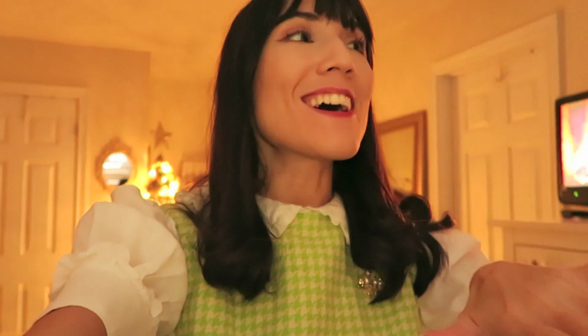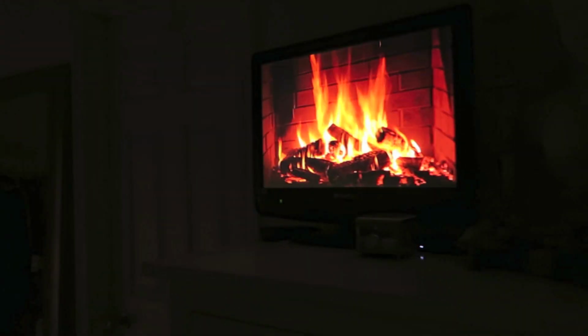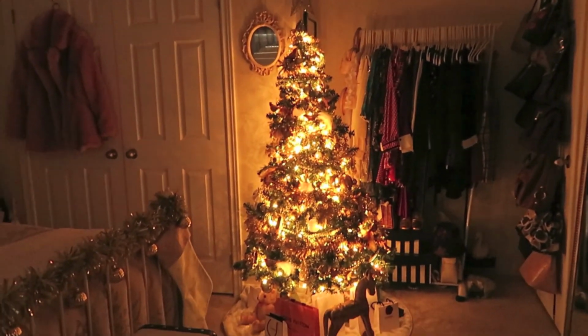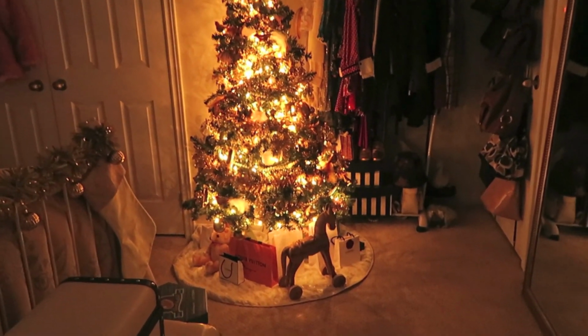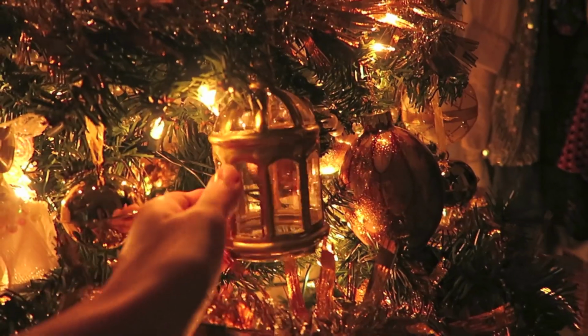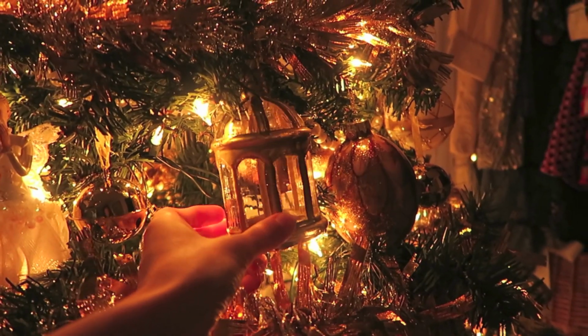And if you're wondering what this place looks like at night, this is literally me last night, and it was just so cozy, so I closed my shutters really tightly so that it would be really dark in here. And I'm going to show you how warm and cozy it looks. So this is what I see from the TV if I'm playing that fireplace. And then this is what the tree looks like. It just adds so much light and warmth. And look at the horse! Tell me the horse doesn't look magical there. I'm obsessed with it. I love the way this ornament looks.